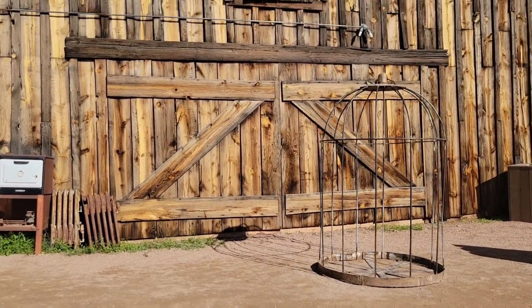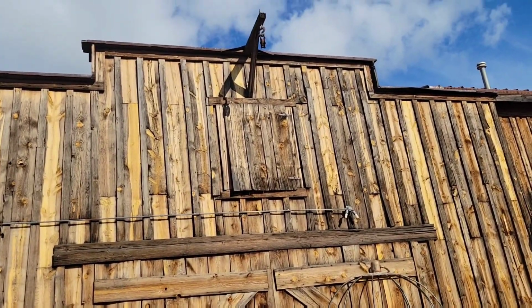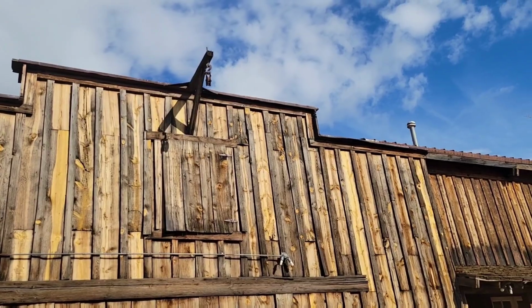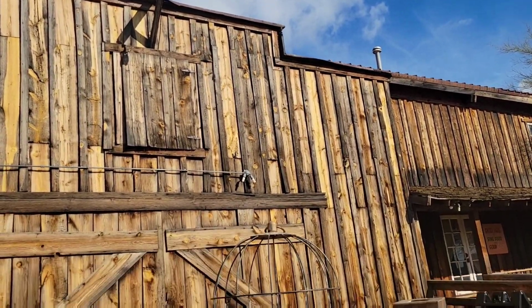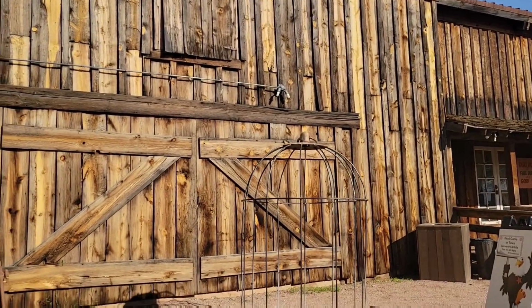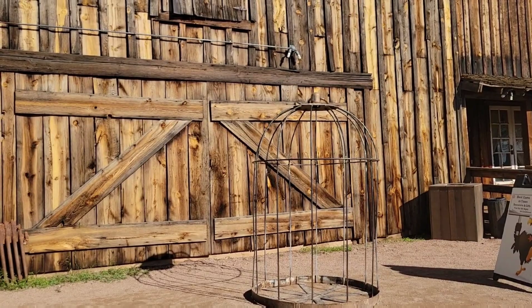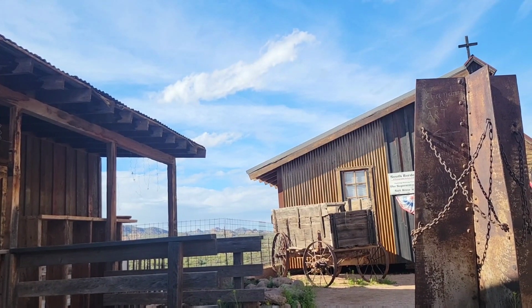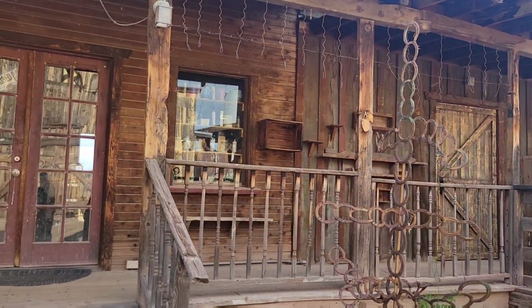So right down from the church, you can see the old stable. So that's where they used to put the hay in up top there. You see the big pulley there where they would rope down and either lower or raise the grain for the horses. But look at those old wooden doors. That's one thing I really like about this town is all the weathered wood.